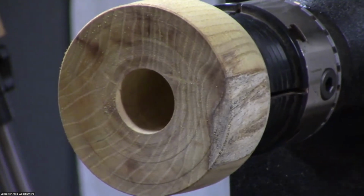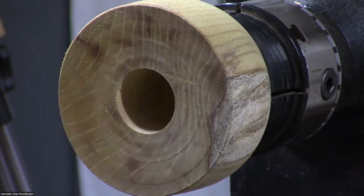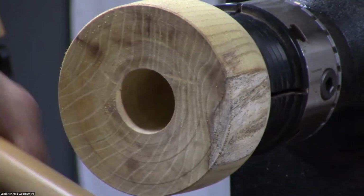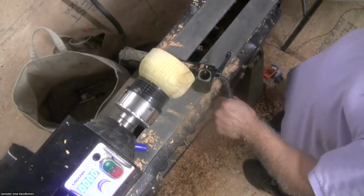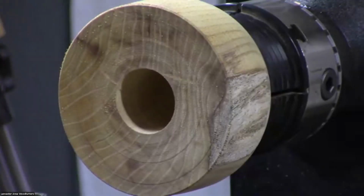Can you show that angle again, so I don't think people could see it? Oh, like 70 between the regular bowl gouge, yeah. And the hook tool. Sure. No, we were right there. Don't go back to the other camera. Go back, that, right there. Thank you.